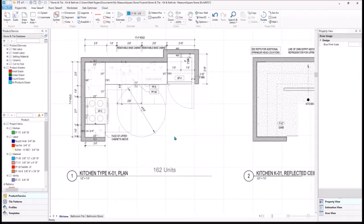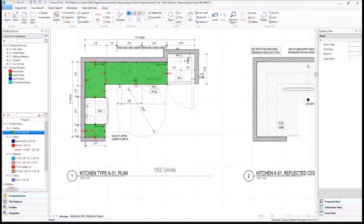So let's go ahead and apply our material. We're going to quickly select all of these pieces and apply our ST15 from our project item list. And now we can see we have about 13 square feet for this piece here, about 6.9 square feet for this piece here, and 2.5 square feet for this bottom piece down here. Of course, we're not done with this kitchen. We need to add some more details here.